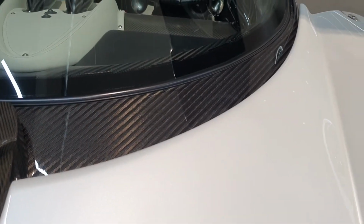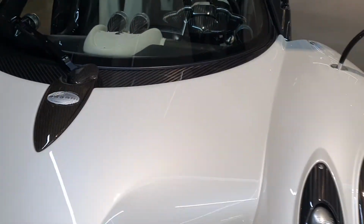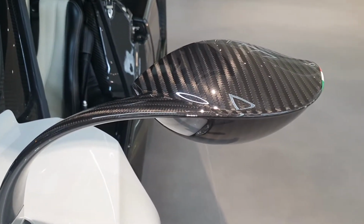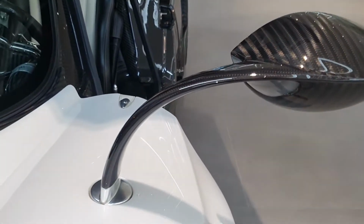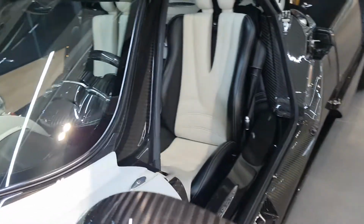And of course here you have the logo of Pagani, and if you look at the carbon fiber around it, that's part of the frame of the windscreen. That's in a very different weave. So yes, there are different types of carbon fiber used in this car. And here you have the side mirror. Look at how beautiful it is. It's designed in the shape of a woman's eye.